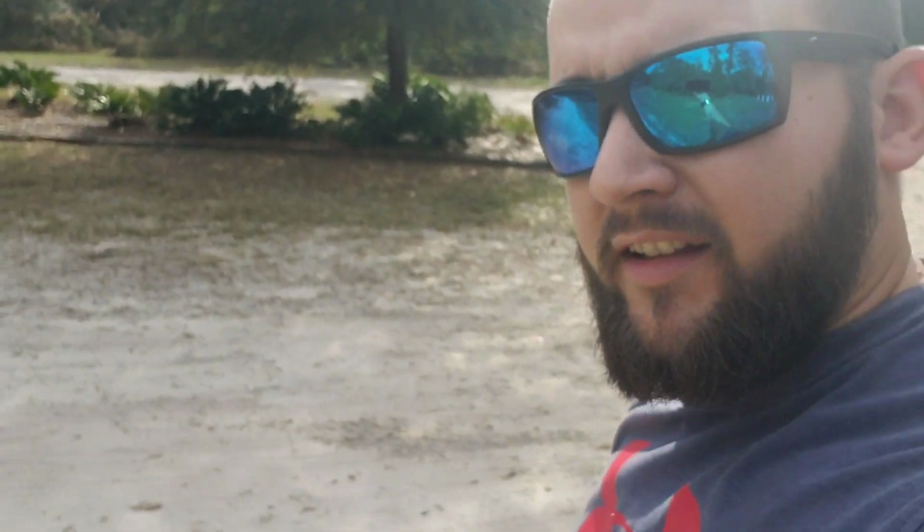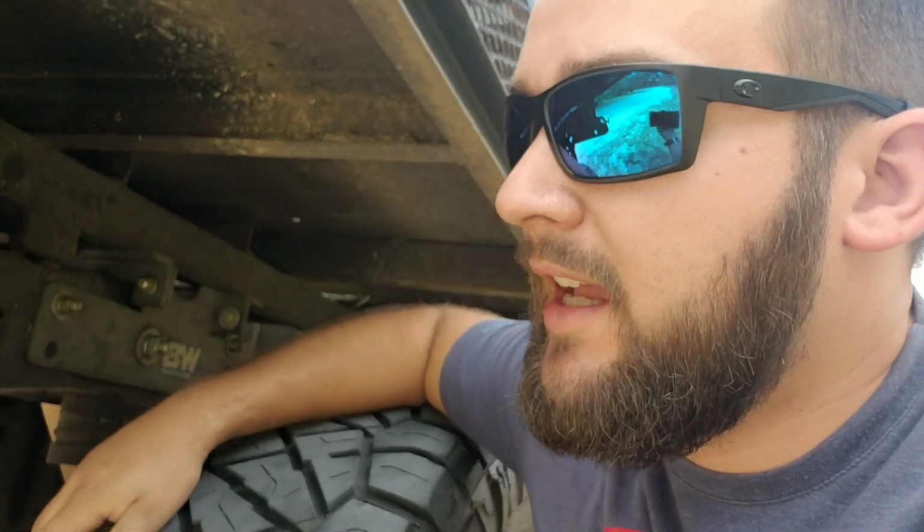Okay, so if you drive on the road a lot, or 95% of the time you're on the road, and then when you do go off the dirt road, it's like this, a Florida dirt road, so it's a bunch of sand. But like that kind of stuff, then Ridge grapplers are fine. They're really quiet. Obviously, they're wearing very good for such a heavy truck.